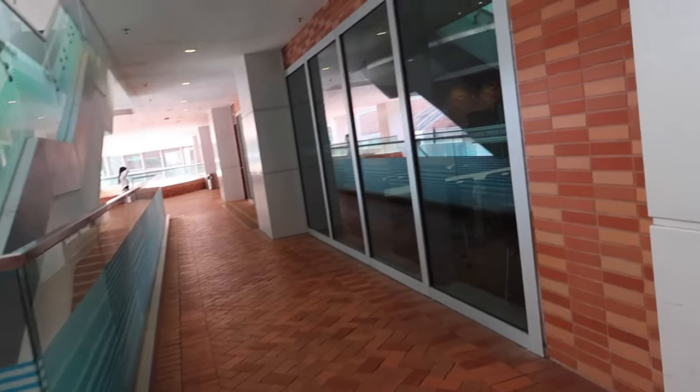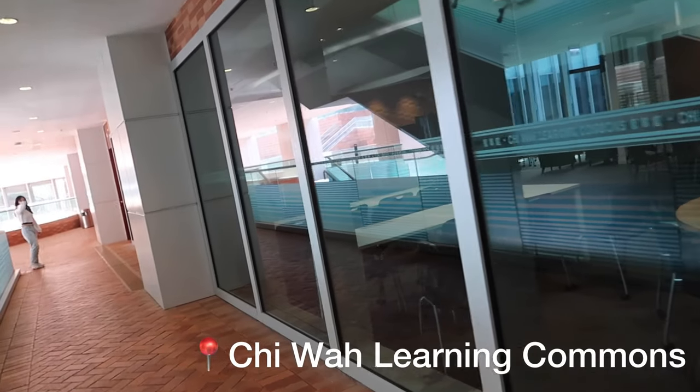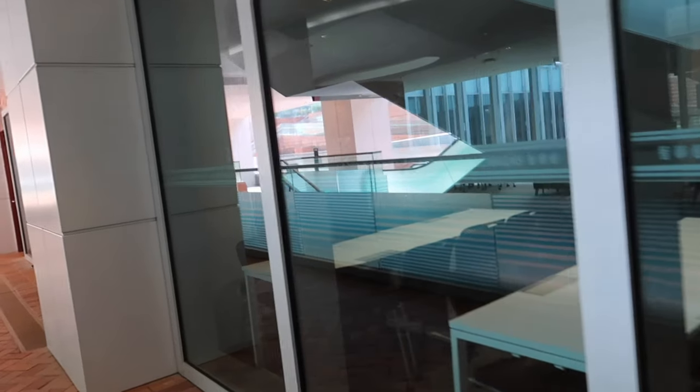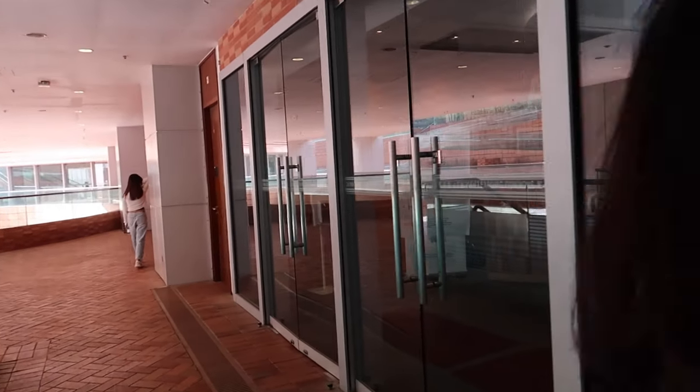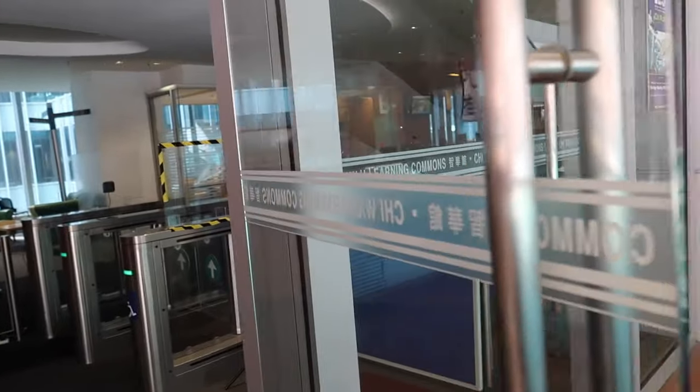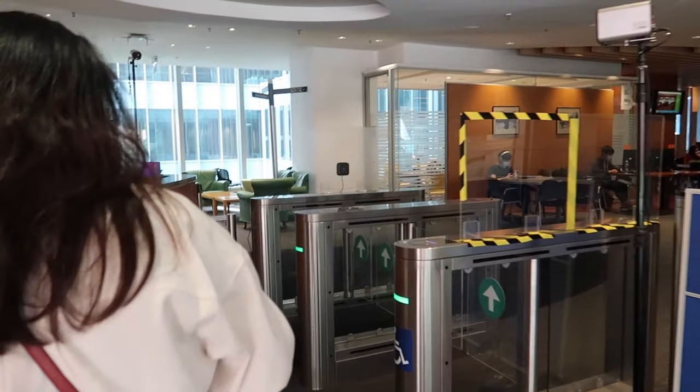We're currently going into the Chiwa learning commons that I talked about. Because there's coronavirus going on in Hong Kong, we couldn't enter the building through the main entrance, so we have to enter from the first floor instead of the ground floor. This is what it looks like.